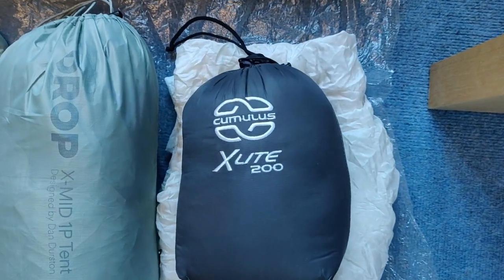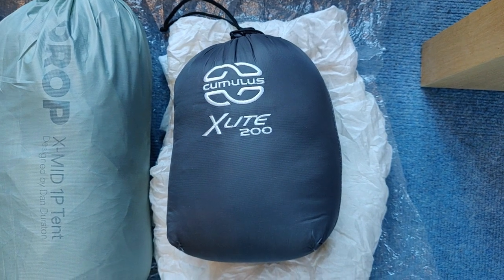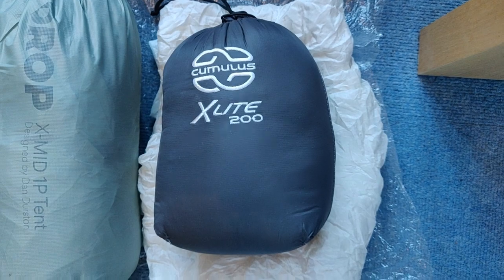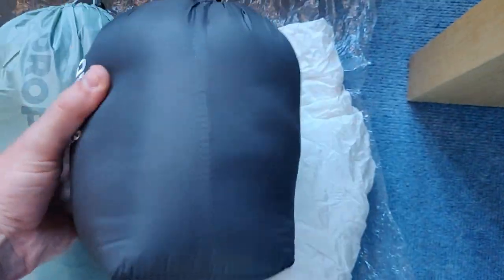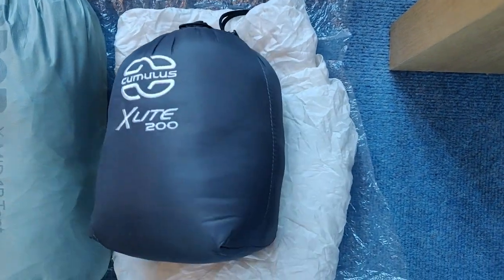This is the Cumulus X-Lite 200. This is a custom model that I've had made about 2 years ago now, 2 summers ago. It weighs 374 grams, so it is just really, really light. You can't really convey it on camera, but it is really light.